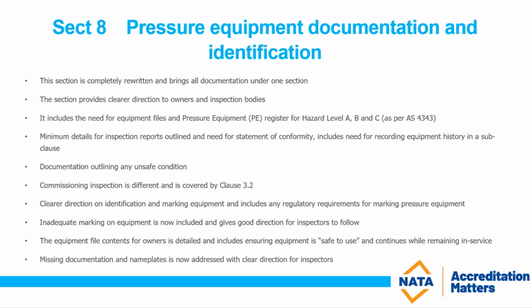There is clear direction on identification and marking equipment, and includes any regulatory requirements for marking pressure equipment. Very often equipment has been brought into the country that has not been compliant, but the inspector still inspects it anyway. So I think the standard will make it more clear to inspectors to be very cautious about inspecting equipment to make sure that it is marked accordingly and that the documentation matches the equipment and the markings.